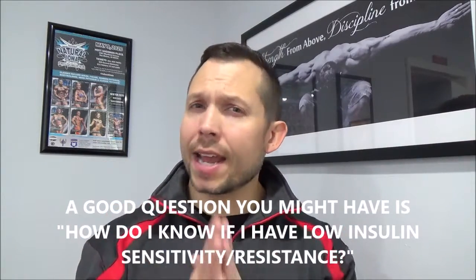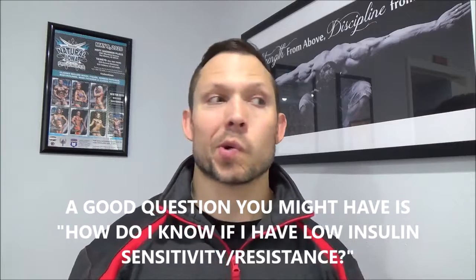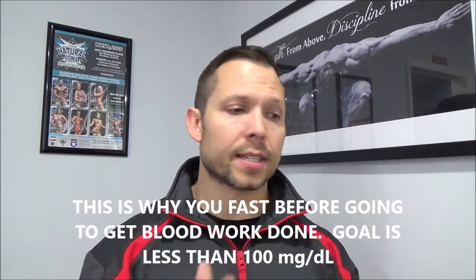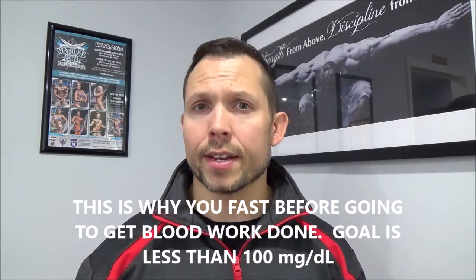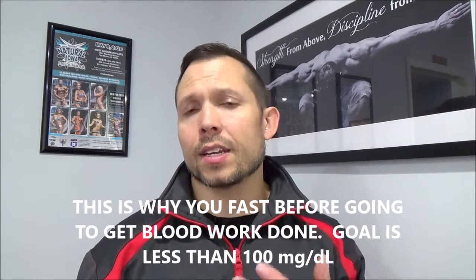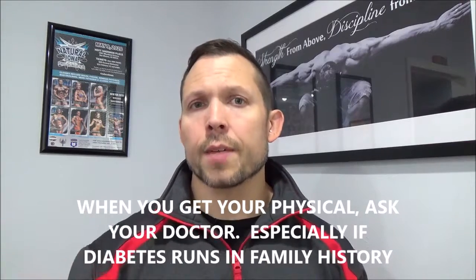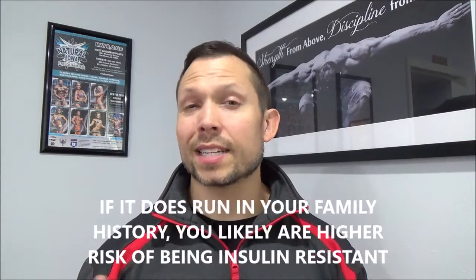So a good question you might have is, how do I know if I have poor insulin sensitivity or insulin resistance? Well, when you go in and get a physical, your doctor does what's called a fasted glucose test. Basically you wake up fasted, and they test your blood to see how much glucose you have in it. The goal there is to have it below 100. You can do this on your own if you use a glucometer, where you prick your finger and test your blood. But certainly, going back in and getting that physical is a way to do it. You're not going to do that frequently, but that's a good indication.